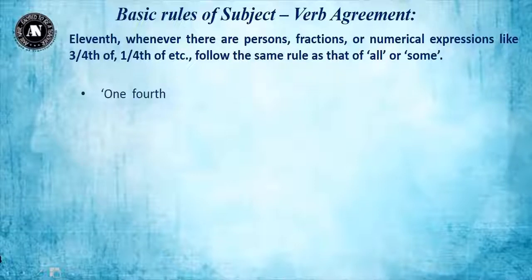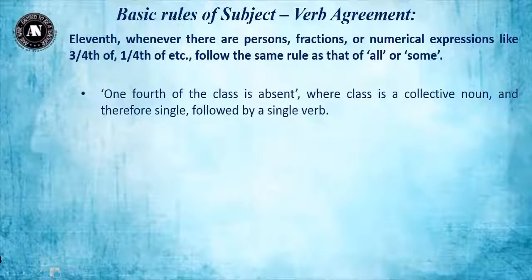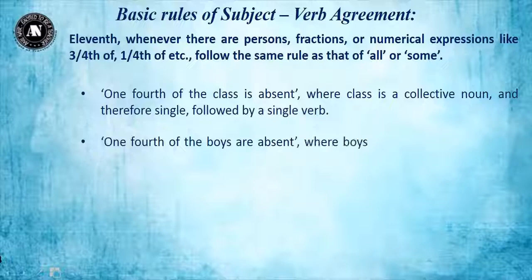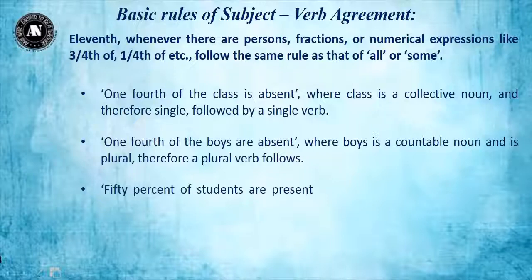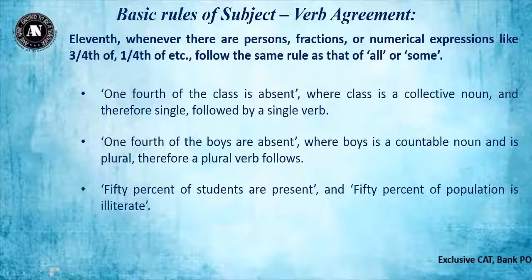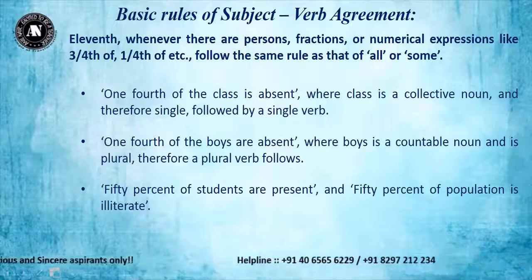For example, 1/4 of the class is absent, where class is a collective noun and therefore single, followed by a single verb. Another example, 1/4 of the boys are absent, where boys is a countable noun and is plural, therefore a plural verb follows. 50% of students are present and 50% of population is illiterate. So it depends on what follows the persons or the fractions, and accordingly the verb comes.